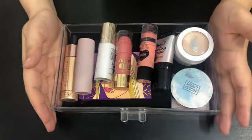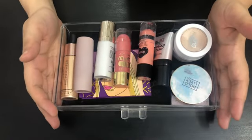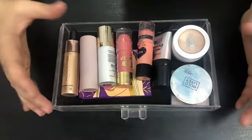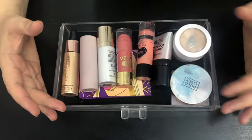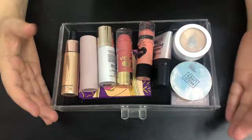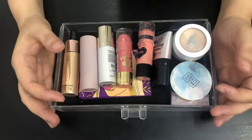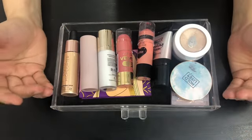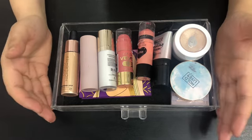Hey everyone! In today's video, I'm going to show you my cream cheek products. I don't have very many of them just because I don't use cream products very often, like my powder products. But I really like the idea of cream products. And I have just realized that these are all affordable drugstore price range products, which is great.